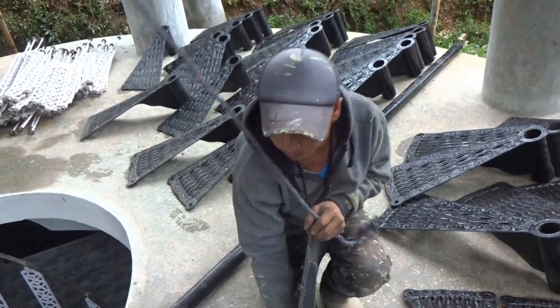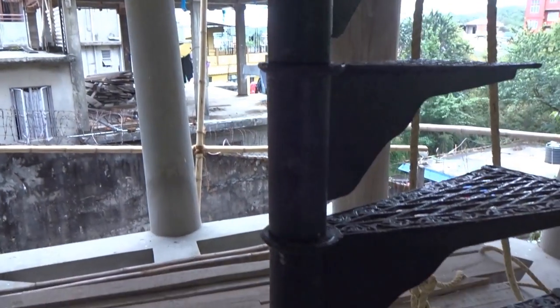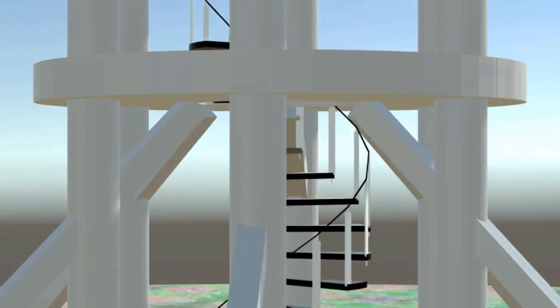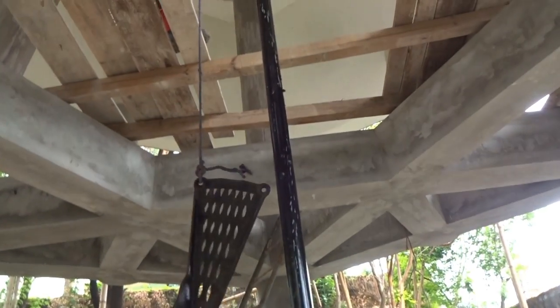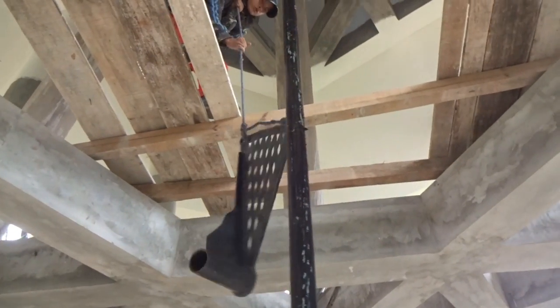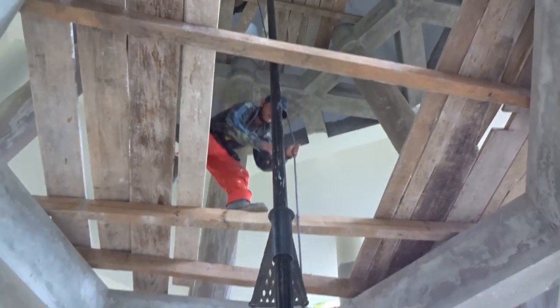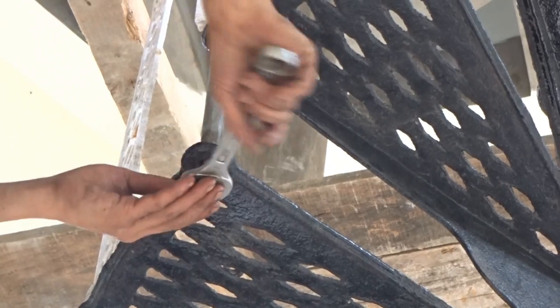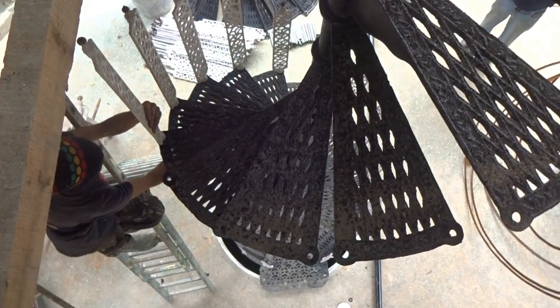Prior to the installation of the balustrades was the installation of the spiral staircase, which was made of cast iron, with a total number of 56 steps from bottommost to the level at the very top. The center pole is made of galvanized 3-inch pipe. Step by step, the treads are put in place, followed by the risers and then the handrail.